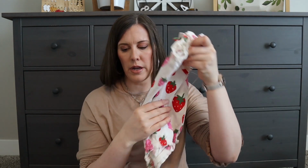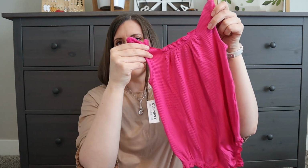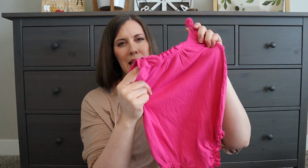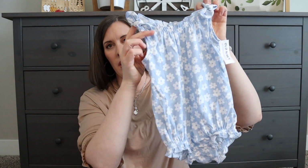So this one was cute, strawberries. And some of these are the same style, but just different patterns. And this one is pink. It looks more hot pinkish in the viewfinder, but it's not quite a hot pink color. So there's that. And sorry, my baby might be waking up, so I might have to go give her to my big kids and then come back. And then there's this one I thought was cute, just some little flowers.